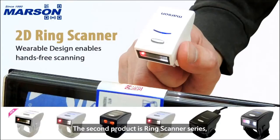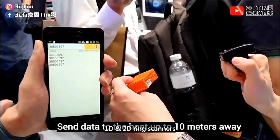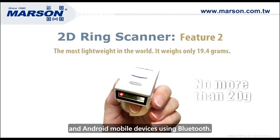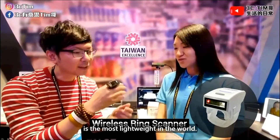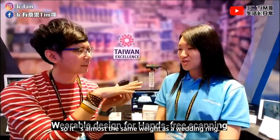The second product is the ring scanner series. Alicia, can you tell us its features? Marsden has developed a whole series of 1D and 2D ring scanners that can be easily connected to iOS and Android mobile devices using Bluetooth. Marsden's ring scanner is the most lightweight in the world. It weighs only 20 grams, so it's almost the same weight as a wedding ring.